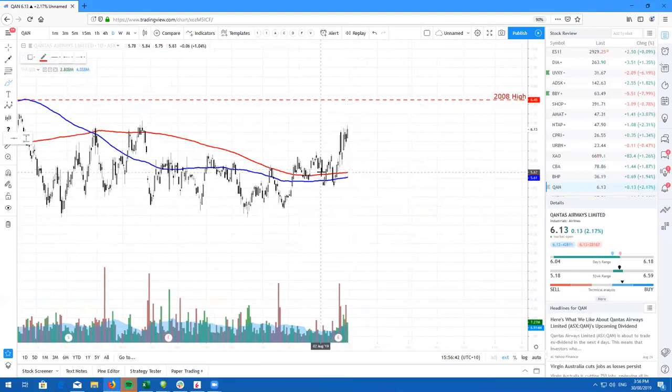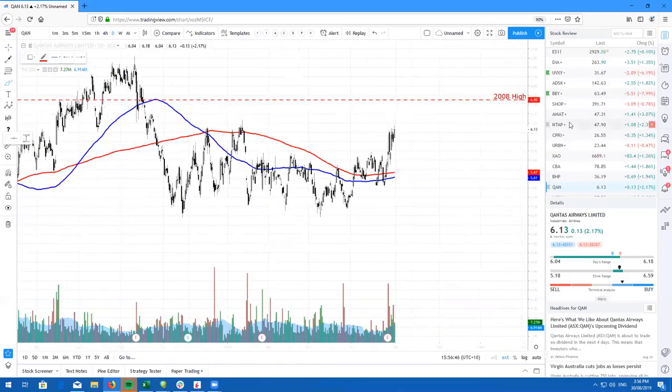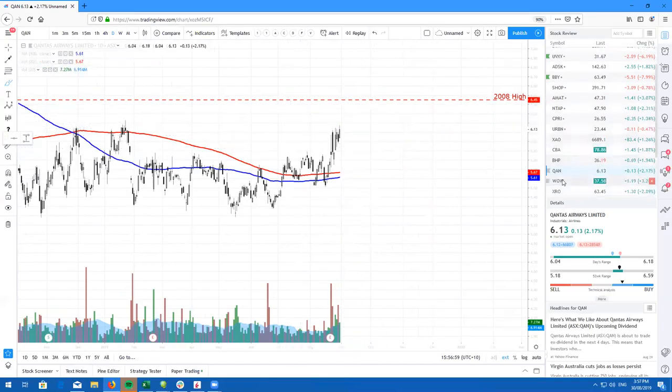From here, guys, I do think that we will come back up to the highs in 2008, which is 645. We did break out of this little triple top here, and we did come back down and retest. So I do expect us probably to slowly grind higher.